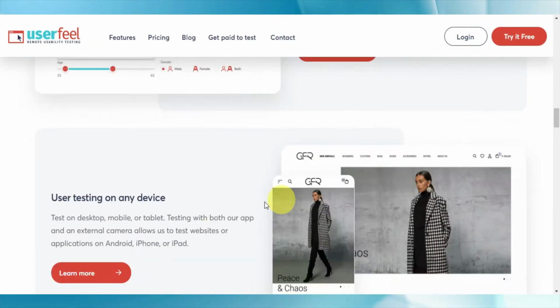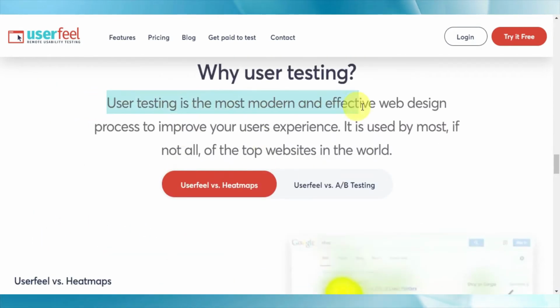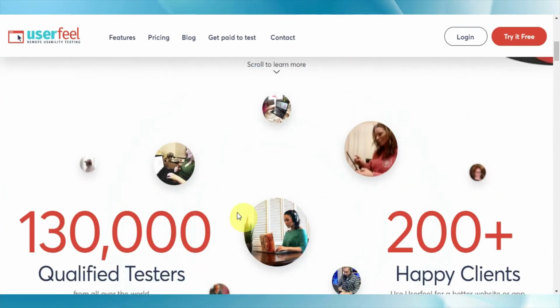The way this works is generally companies from all over the world will need a person to test their apps to find any bugs and problems in the aforementioned apps. They will pay Userfield.com, who will pay people like yourself to do the testing, and you get paid.